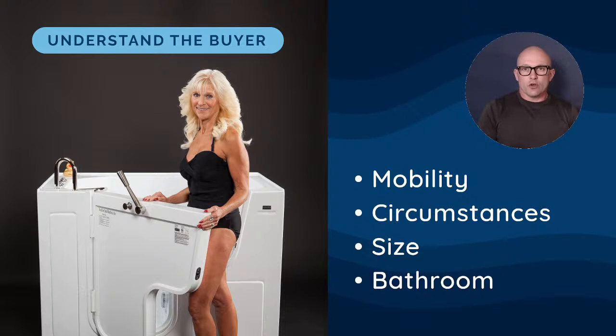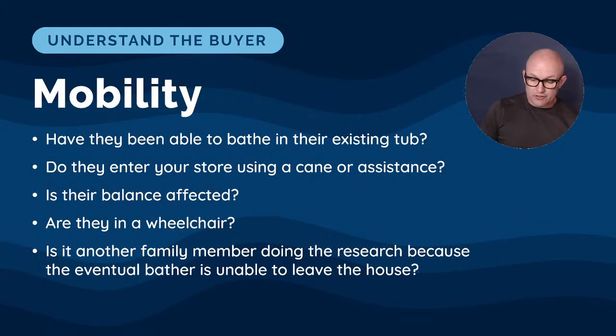Like, are you a tall person, or are you a short person, or are you going to have lots of people using this bathtub, so you need a tub to cater to a lot of people? And you can do this right now, or again from the very first time you meet someone. It's a pretty easy gauge to start with. So we have four things here: mobility, circumstances, size, and obviously the bathroom that will affect your tub decision.